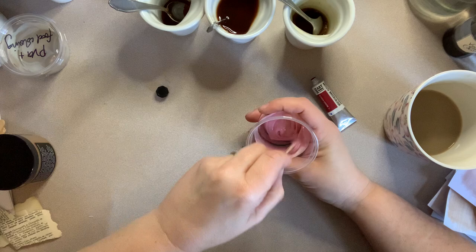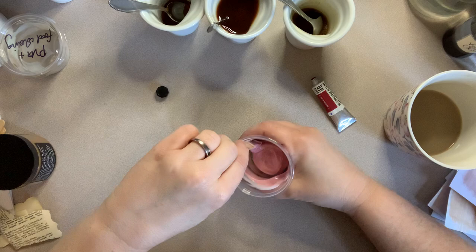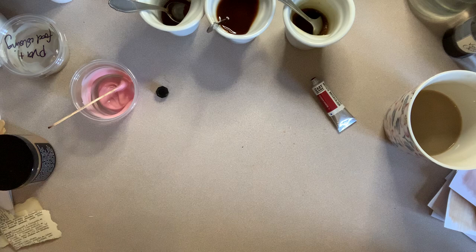So obviously it dilutes the colour. It's going to give you more of a pastel hue now. But because this white medium dries transparent, it will probably look fairly different when it dries. Okay, so let's grab a brush.